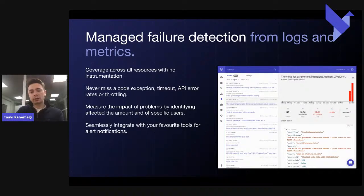And we believe that with managed services, with serverless, the same conditions and the same alerts should always be present, regardless of what the underlying business logic is. You should be able to do the monitoring pretty much the same way in most cases.